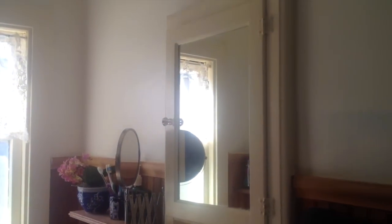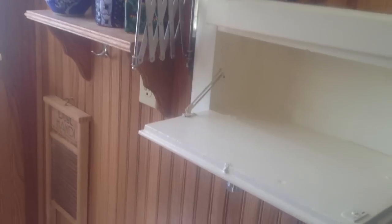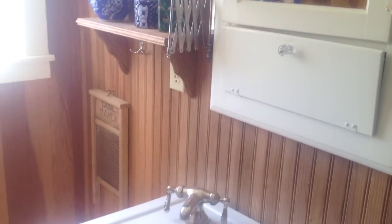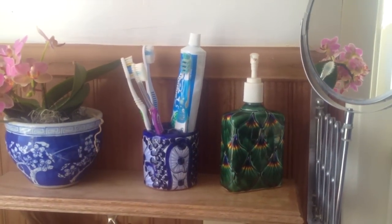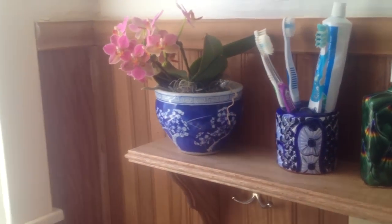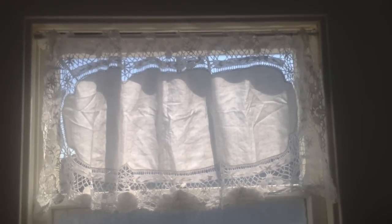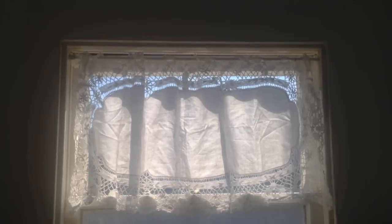So this antique cabinet came from another house that my husband was demolishing, and I loved it, and I said, oh, I want to keep it. And we ripped it out and put it in this bathroom. We also put in the wainscoting. This shelf now just contains a lotion bottle, and then the toothbrushes, and I even had space to put a little flower. I took an old doily that I found, those are really beautiful antiques, and I threaded it on the rod, simplest curtain ever.